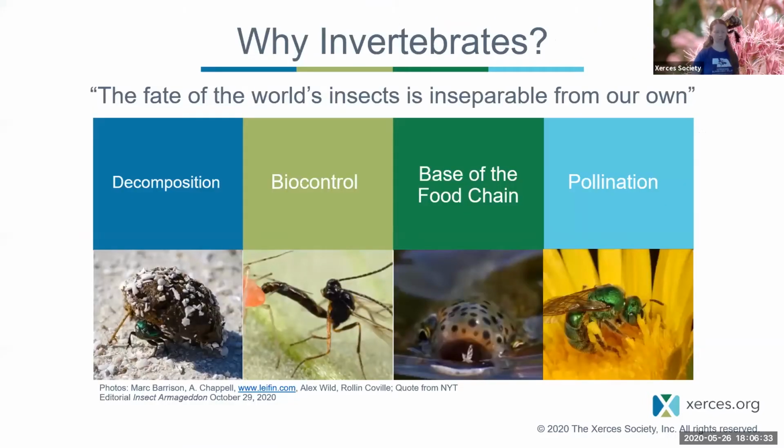And we're doing all of this work because it's been said that the fate of the world's insects is inseparable from our own. There are estimates that say there's more than 200 million insects for every single human on the planet. And all of them have a pretty vital role in the way that our ecosystem functions. They can be helping with decomposition, they can be a biocontrol agent. They serve as the base of the food chain for many species of fish or birds. And particular to today, they are valuable for providing pollination services.